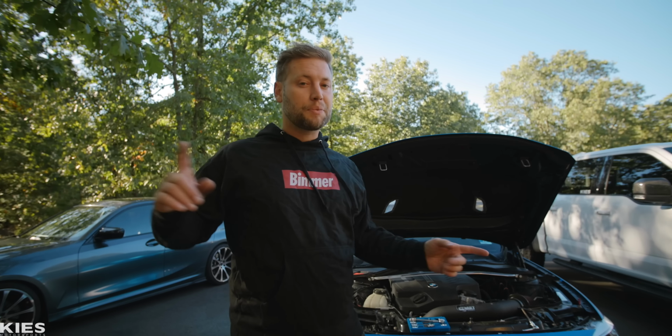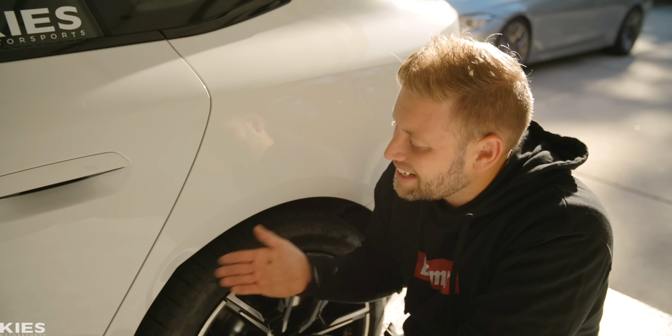But I will say, there is one more issue we need to talk about. Somebody accidentally backed into the i4, but it's not that big of a deal.